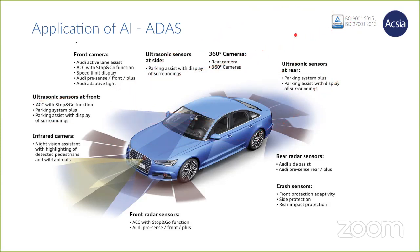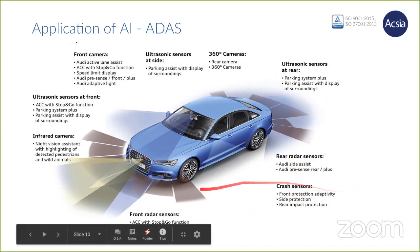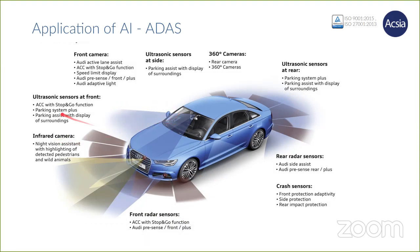And there are other sensors also, starting from infrared sensor, then rear radar sensor, crash sensors, front radar sensors, then infrared cameras. So these are all the sensors and cameras which are now used in high-end cars which have ADAS support. And also there are some LiDARs which are used. On the later half, we'll be watching one demonstration of an automotive company who has used LiDAR to achieve level 4 of automation. So these are all the sensors and cameras used.